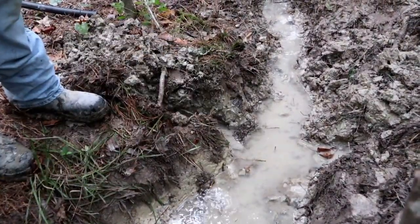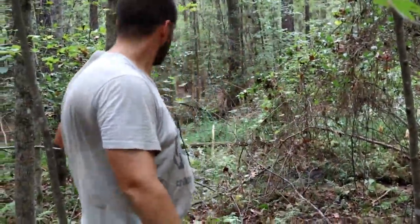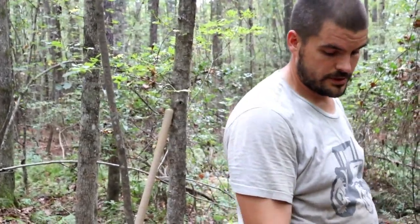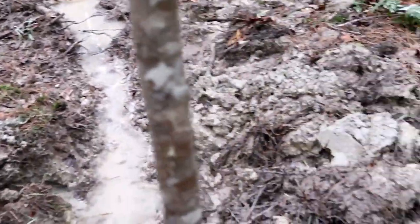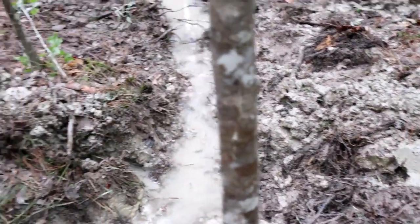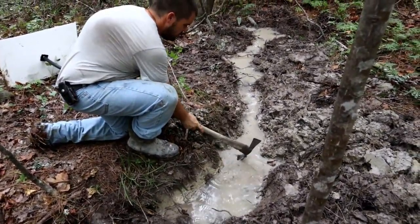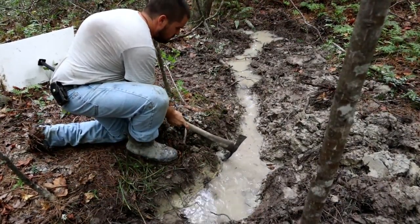Gotcha. I don't know what to do. There's a rock here and a rock here. But I'm afraid if I dig the rock out, the water will stop coming out here and it'll come out down here. Because where the rocks are is where the water's coming out. The reason it's coming out of the ground is because of this clay, this hard packed clay. It's almost like a glue.